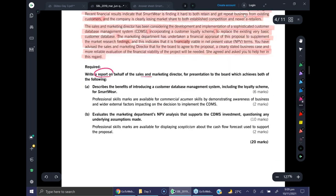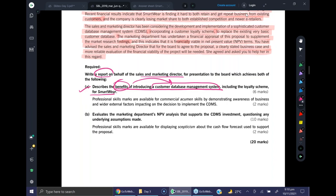Requirement is to write a report on behalf of the sales and marketing director for presentation to the board, which achieves both of the following. Number one, describes the benefits of introducing a customer database management system, including a loyalty scheme for Smartware. So simple benefits of this kind of system. But of course, you will give your ideas, but please don't forget to connect it with Smartware.